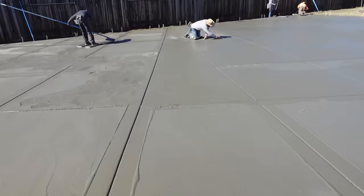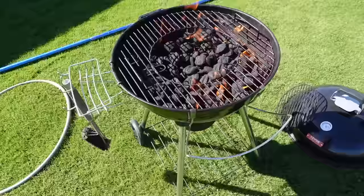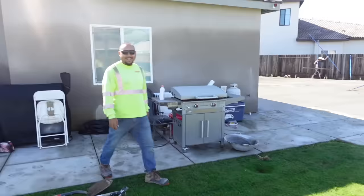Hey, you know what I'm saying? Got a barbecue for the workers. And it's nice and warm. Oh, there's chairs too right there, full end tables. Yeah, I know. That's dope. Everything you need, dog. Ready to go. So you can set it up right here, full little lunch.